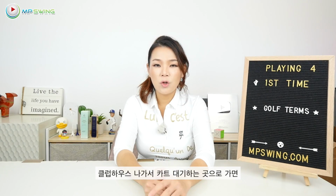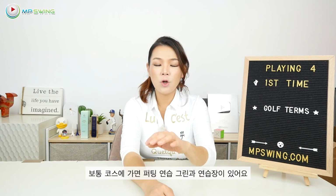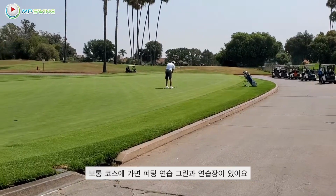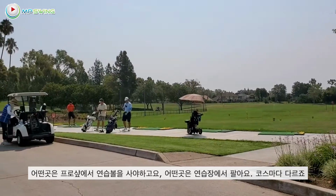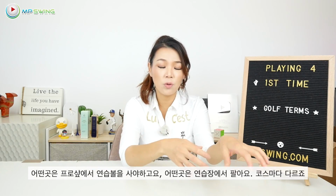When you get down to the cart staging area, if you dropped your bag at the bag drop, you'll have your golf bag ready on the cart. Now, they usually have a practice putting green and a driving range. Sometimes you have to purchase the practice golf balls in the pro shop. Sometimes you do it at the range.